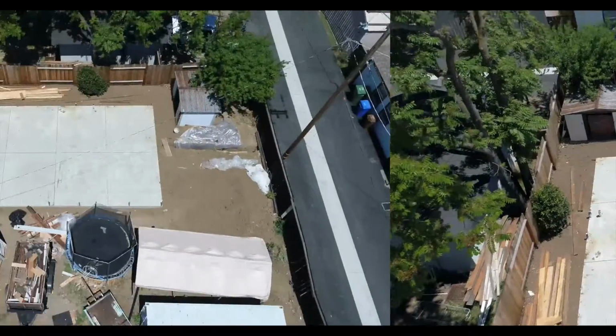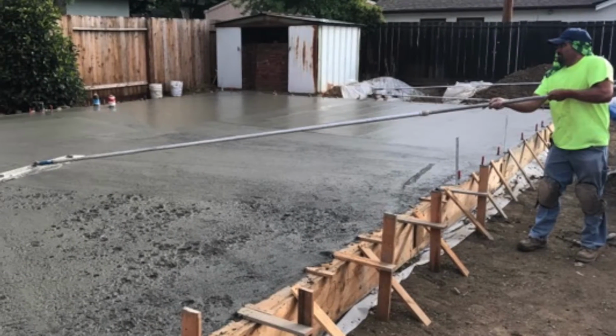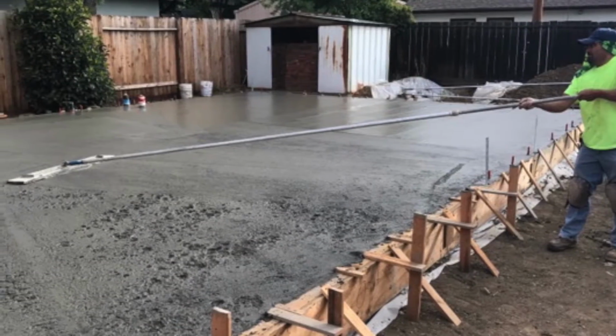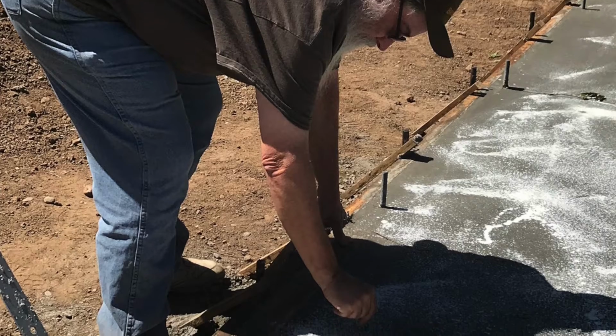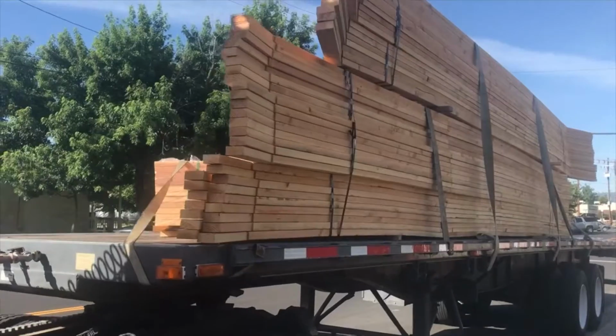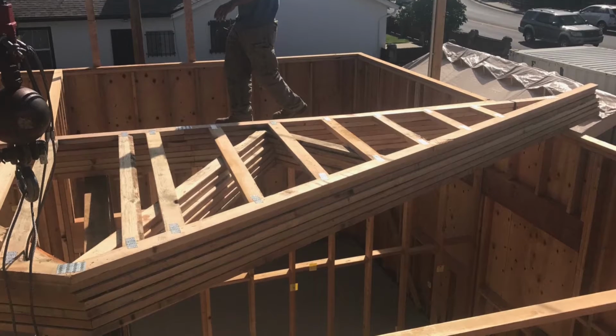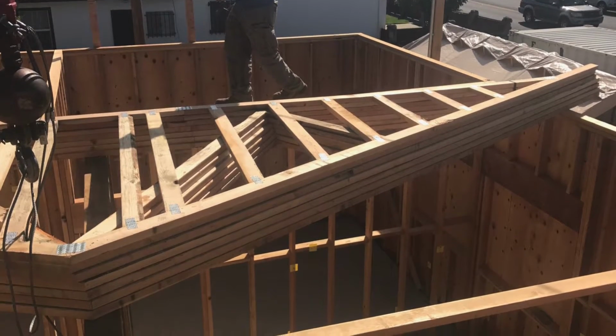Okay, let's check out how things are going in the garage. Now that the foundations have been finished, the framing, the walls, and the roof trusses can go up quickly.